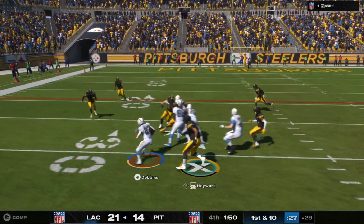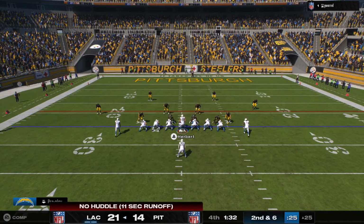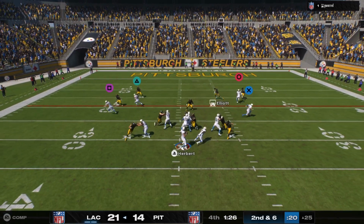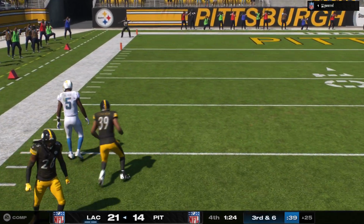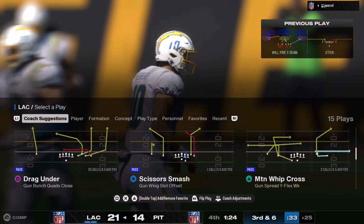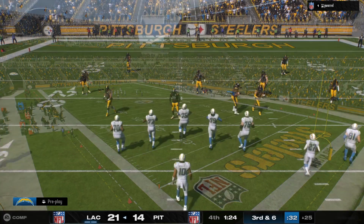A fake on the jet sweep and a give to Dobbins. And a really good show of force there as he gets through for 4 tough yards. From the 25, here's 2nd and 6. They're going to pass here with Herbert. And this one incomplete. Too much contact to hold on to that one, and it's 3rd down. To give you an idea of how accurate he's been throwing the football, we're in the 2nd half. That's just his 2nd incompletion.